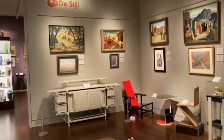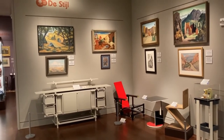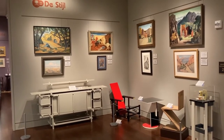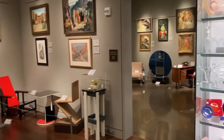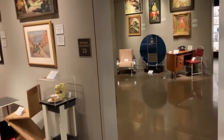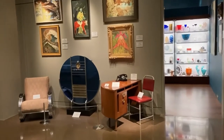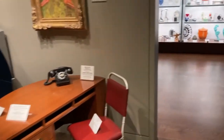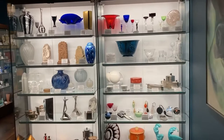And we have a corner of De Stijl furniture as well. The Dutch design movement, compatriots of Mondrian. And then we re-enter our promenade and proceed across the hallway to the second half of the time travel, which is Art Deco, as you get a little preview of here. And we pair Deco with Surrealism.